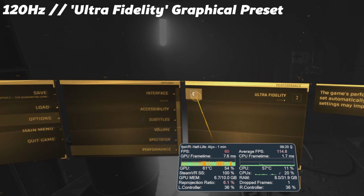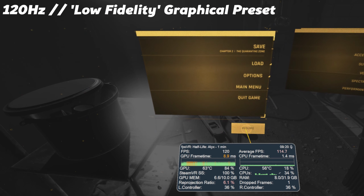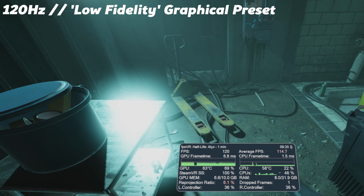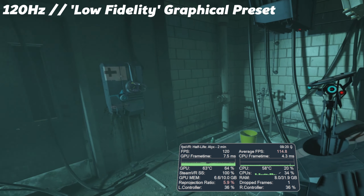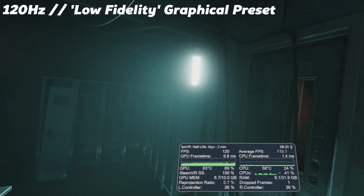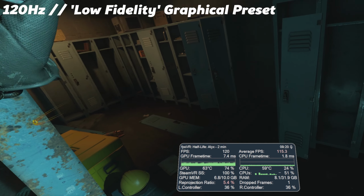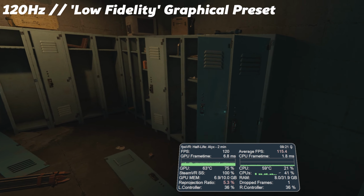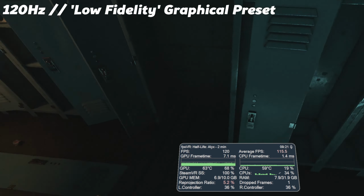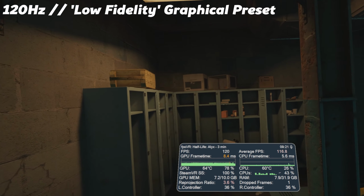So I did go in and change the graphical fidelity back down to low while running at this 120 Hz. I did want to test this just to see the effect of how it performed on the game, and you can see really the frame timings are slightly better than they were previously. The GPU utilization is still in the sort of 70 to 80% range, and there are occasional hitches here and there, again very minor ones that we're used to.